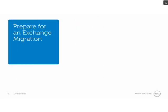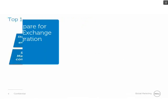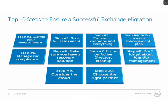So most of you are here to learn about how to prepare for an Exchange migration. So let's talk about what we need to do, the 10 steps that we need to do to ensure a successful Exchange migration. And these are really more 10 guidelines or considerations for what you should be thinking about before you enter into an Exchange migration and things you should be thinking about to make that Exchange migration successful.